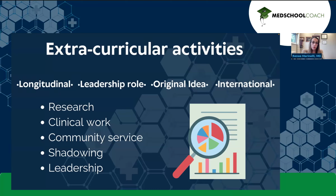Activities that have a leadership role, and what I mean, because leadership is down here, is really the evolution of that activity, where maybe you started as a volunteer in an activity, spent a lot of time there, and then became the volunteer coordinator. So you started as just a member, but then you put so much time and effort into it that the role grew into something even greater, and now you're a leader in that activity. That's a great way to show your depth, your commitment, and that leadership potential that all doctors really need to have.